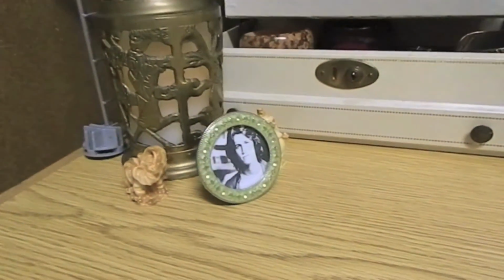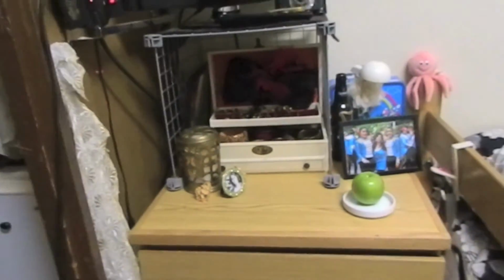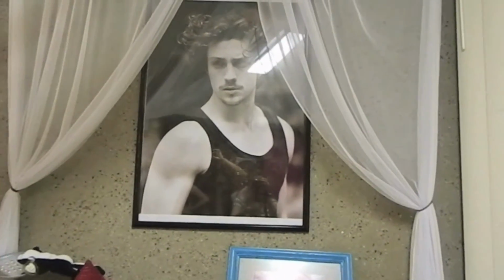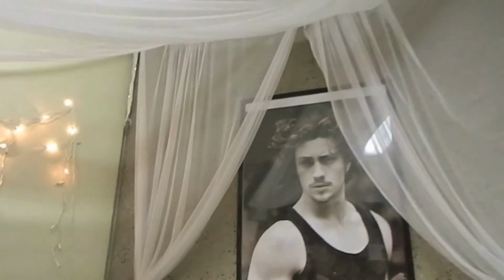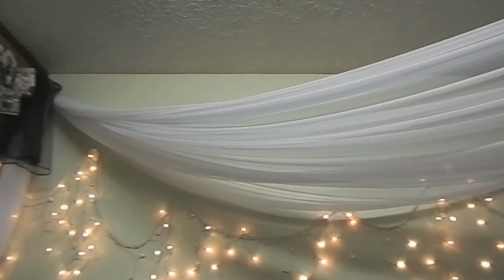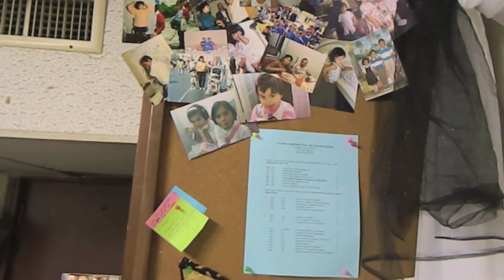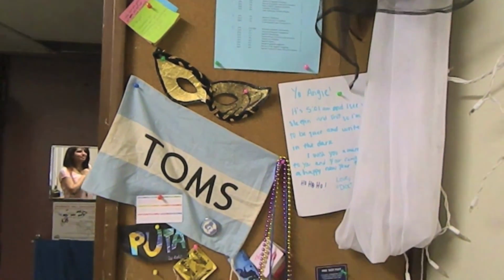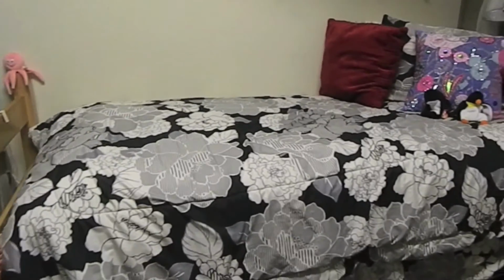And that's my Andy Gibb shrine, mini version of a shrine. Yeah, that's basically it. There's Aaron Johnson, my future husband. There's like a veil thing that my mom gave me the material for. Those are some pictures from when I was younger, and the rest of the corkboard is just a bunch of miscellaneous fun things like magnums.